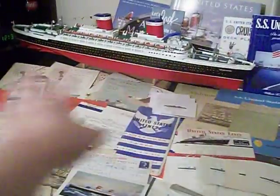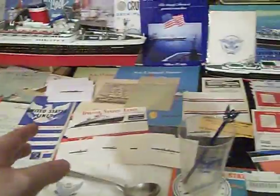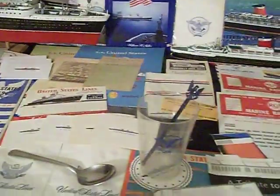There's a whole slew of menus through here, along with baggage tags, fill out forms, a lunch receipt, more. Like I said, there's everything under the sun.